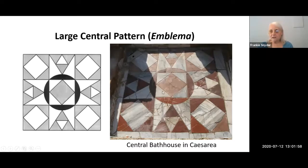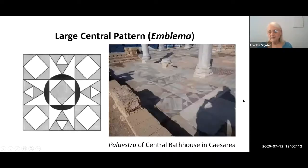Now, the way this kind of a pattern always runs is the four corners are the same pattern. These four central sections are the same pattern, just rotated around. And then there's always something in the middle of the square in the very center of it. Here is a similar pattern in the palestra of the central bathhouse in Caesarea. So here's this big central pattern again. The four patterns in the corner are slightly more complicated than the sample that I put here. This has got four little triangles sitting in the four corners here to make it slightly more ornate. This is only a few meters away from that last one.